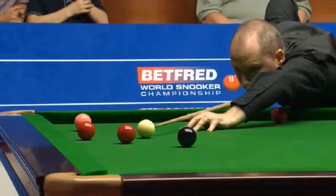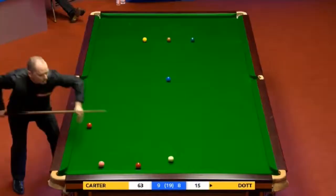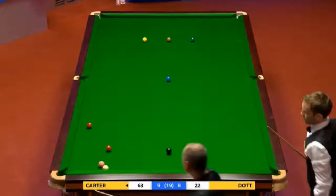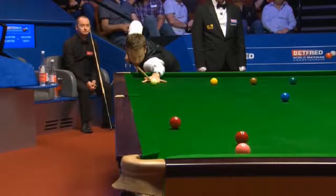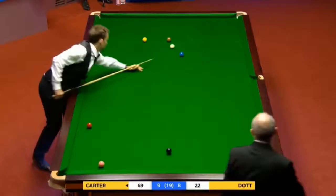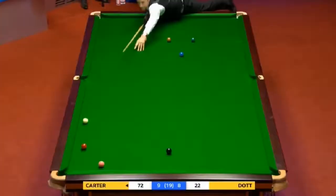All blacks. 50. 50. What a shot that was. Well, I think... Oh, he can't. That should be the one that wins the match for Ali Carter. Graeme Dott has played tough. Doesn't matter about the red.